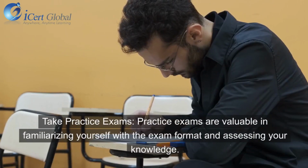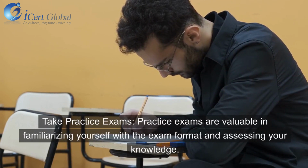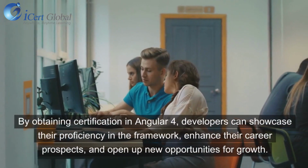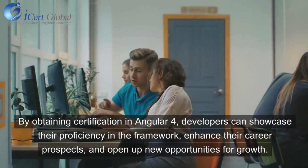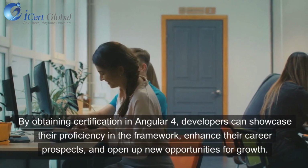Take practice exams. Practice exams are valuable in familiarizing yourself with the exam format and assessing your knowledge. Conclusion. By obtaining certification in Angular 4, developers can showcase their proficiency in the framework, enhance their career prospects, and open up new opportunities for growth.